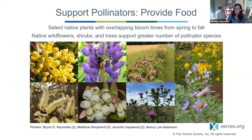And then also encouraging nesting sites. That's another thing that's really important. So you might already be doing these things too, probably.